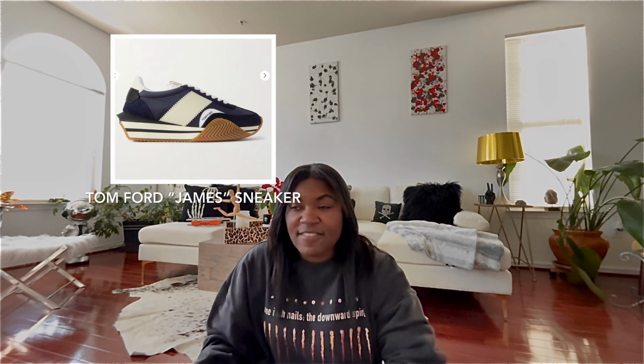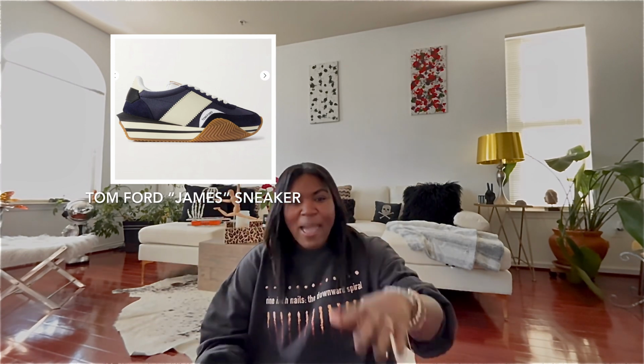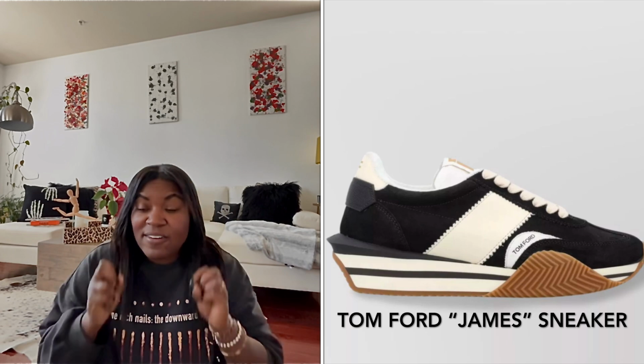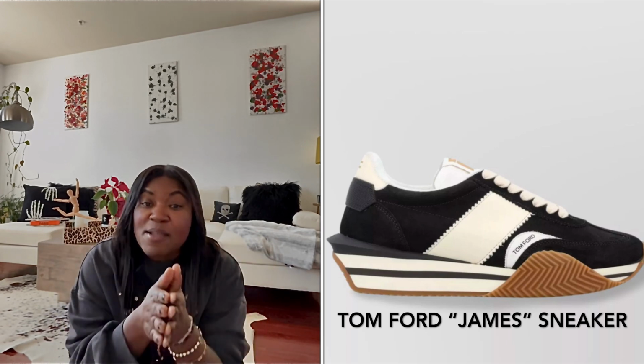I am obsessed. They give a retro 70s throwback kind of vibe. I like them. Maybe I'll pull the trigger on those later on. I don't know. We'll see, perhaps. However, I was looking for a very clean, simple aesthetic, something that was giving what the Tom Fords was giving.